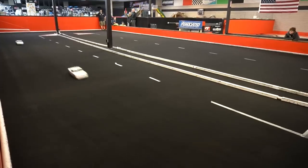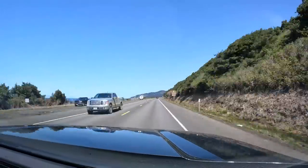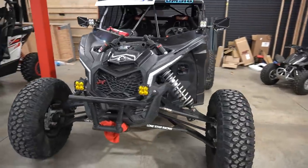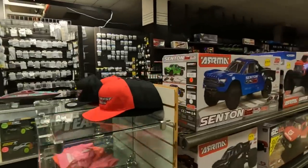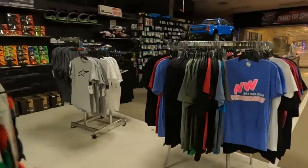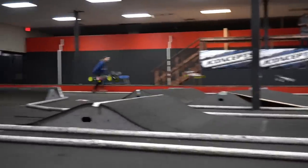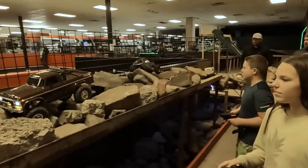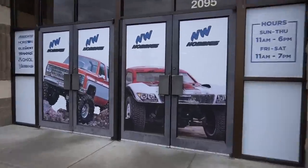Hey there, RC Girl here. We are on the hobby shop tour in the state of Oregon. Today we are spending the evening at Northwest Hobbies. They took over a Sears warehouse and turned it into a massive RC hobby center with two carpet off-road tracks, an oval track, a drift course, a crawler course, and more. Let's check it out.